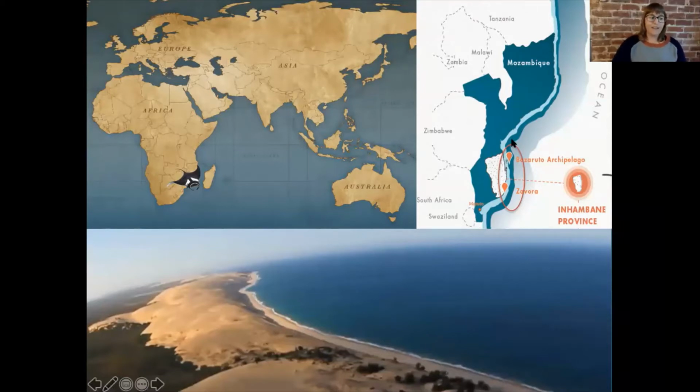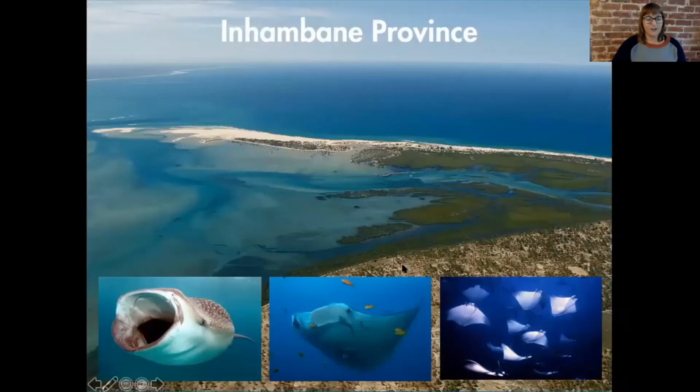The reason why we focus on this area is because the large filter feeding megafauna that we are studying spatially aggregate in this area. So it's a hotspot for marine megafauna, and in terms of manta rays especially, there are a few sightings north of that region, and it's quite rare to see mantas further north, and the sightings further south also are quite few and far between. So it's a really good region to be able to see a lot of those animals and also study them on a regular basis.